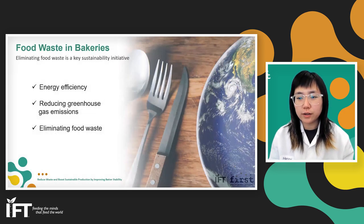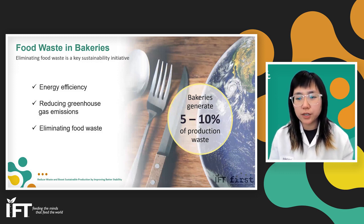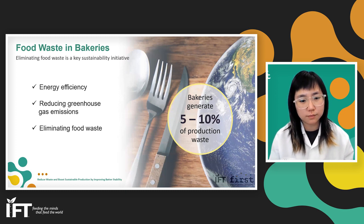The bakery industry is focusing on environmental sustainability as consumers are caring more about the impact production has on the environment. Many of the bakeries are taking their sustainability initiatives to the next level on multiple aspects, such as better energy efficiency, reducing greenhouse gas emissions, and eliminating food waste. In particular, bakery waste is produced at every stage of production. In general, bakeries generate about 5 to 10% of production waste.